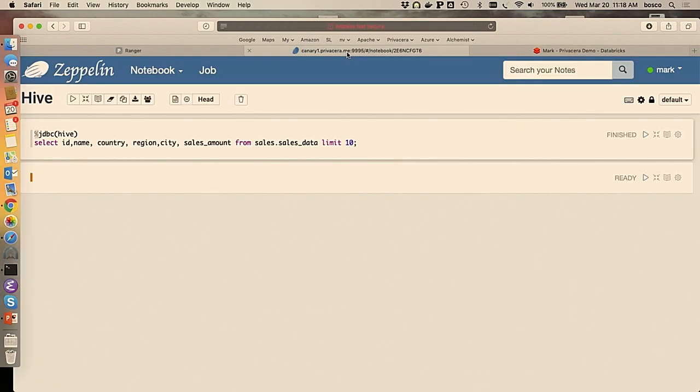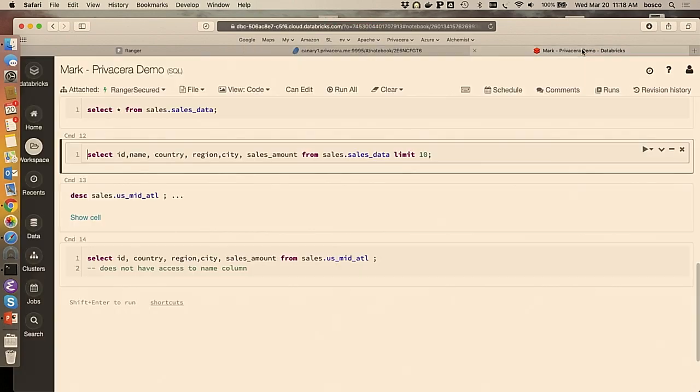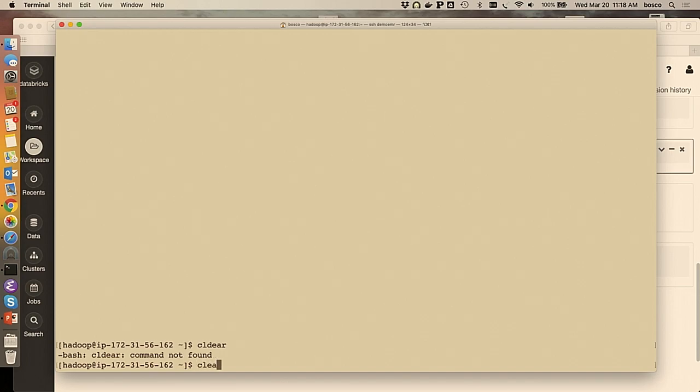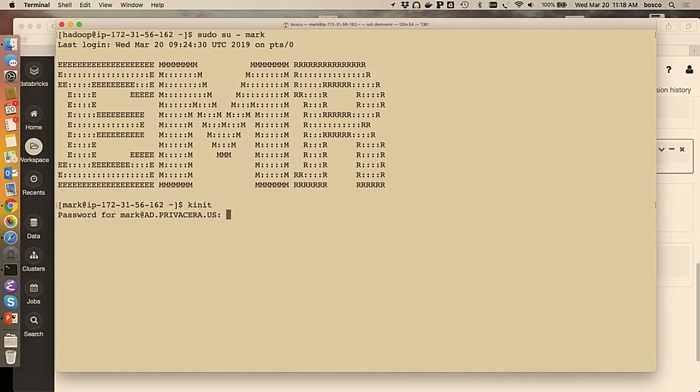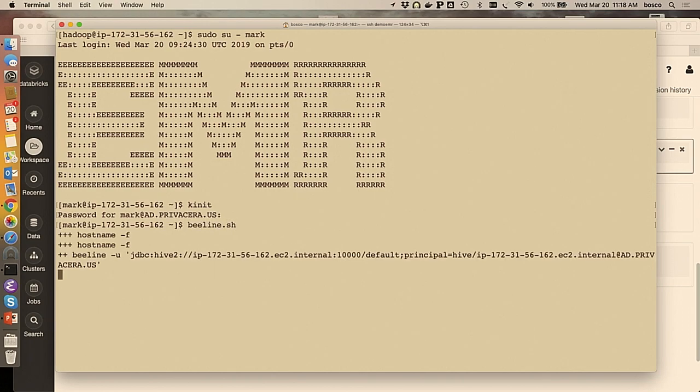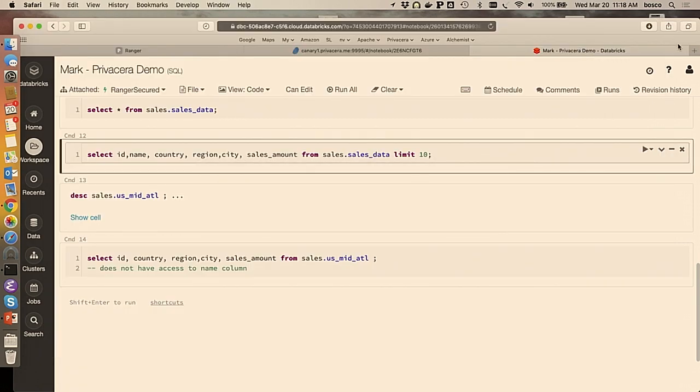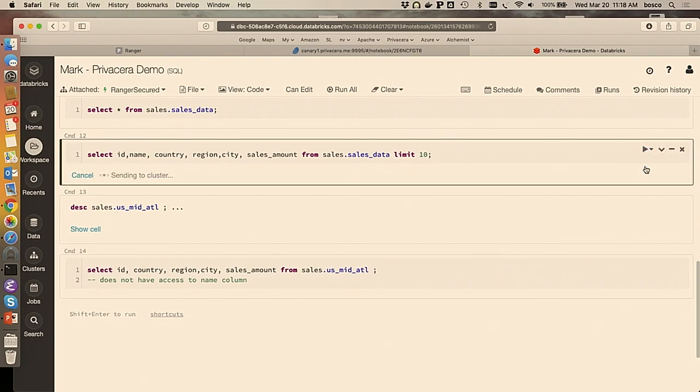So I have 3 environments right now. One is on cloud, which is running HDP, and this Zeppelin is pointing to the Hive on premise. I have Databricks Spark, which is pointing to S3, and I will have one more on EMR. So I'm going to use a user called Mark. This user Mark has permission right now to all the columns in a specific table called sales. So I'm going to run this on Zeppelin first, which is pointing to the HDP.